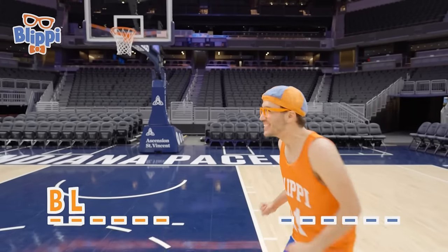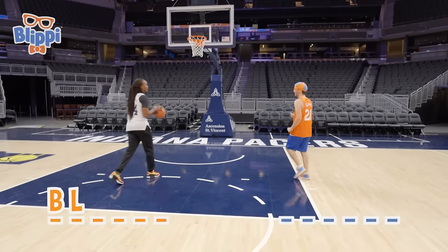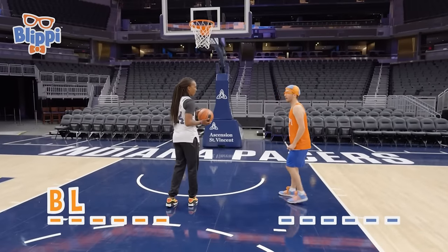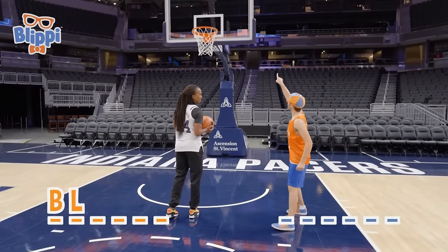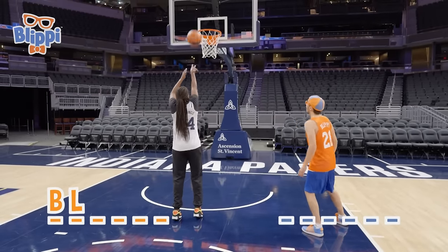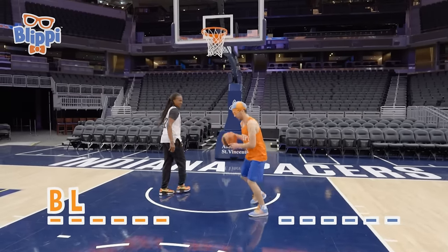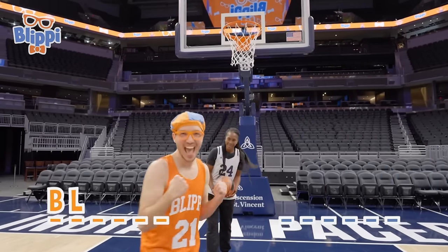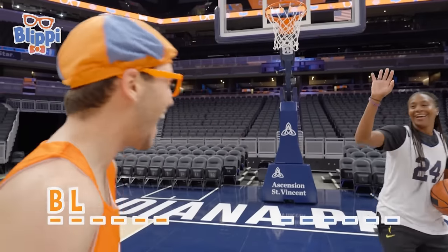Okay, here goes Tamika. All right, Blippi, we're gonna bring it in a little bit, okay? Thanks. Try to make it easier. Off the backboard. You think you can hit that? You know what a backboard is? Yeah, the backboard. That's that big rectangle behind the hoop. All right. Oh, okay. Here we go. Good job, Blippi. Yeah, we made it. We don't get a letter.